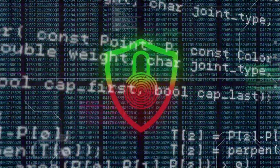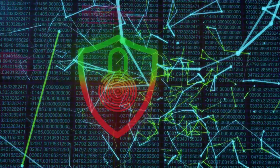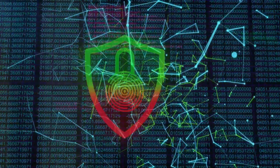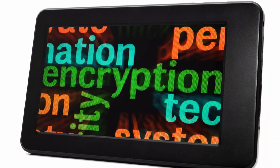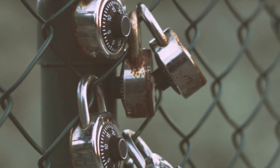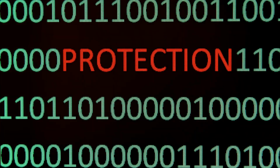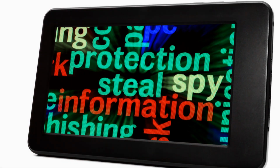Encryption is like putting your data in a secret code that only you have the key to unlock. It's akin to having a secret language that only you and your intended recipient can understand. Make sure you're using strong encryption methods like AES 256 to protect your sensitive data. It's like having a super secret code that would make even the best code breakers scratch their heads.